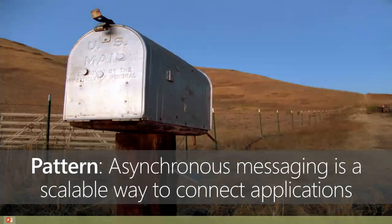Next up, let's talk about asynchronous messaging. So asynchronous messaging is transferring bits of data frequently, immediately, reliably, asynchronously between systems. It's the opposite of doing synchronous stuff. So this is when you want to share data in a very responsive, scalable way. This is the pattern you're going to see people espouse the most when you're doing cloud integration if you can.